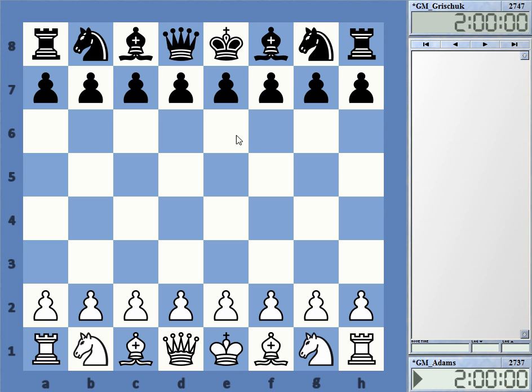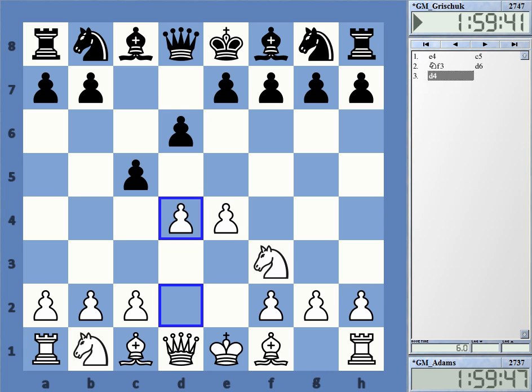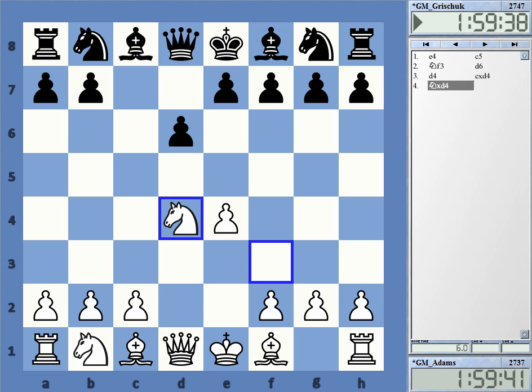Yeah, Adams, Grishuk. Both players are having a very solid tournament. Grishuk is on +1, having beaten Arnold and drawn the rest. And Adams is Mr. Draw himself. He has played draws exclusively.